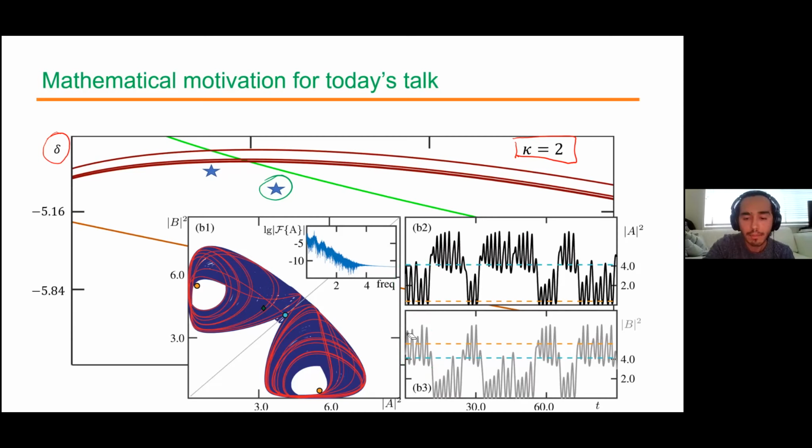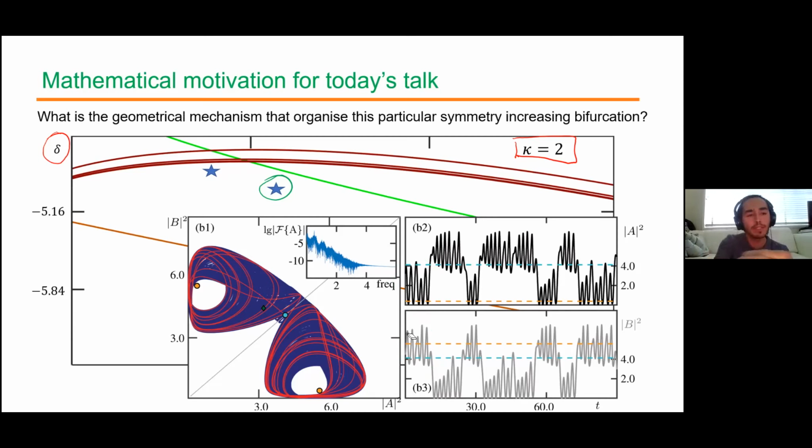And maybe this is the question that I want to motivate this talk with, at least on a mathematical level: what are the geometrical mechanisms that can help us understand why these transitions occur in the first place? So basically, what kind of bifurcation is responsible for this symmetry increasing of chaotic attractors?